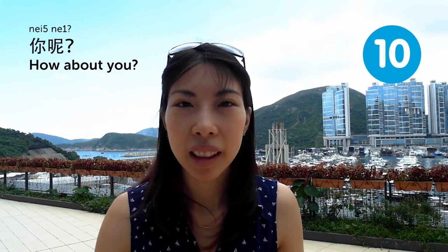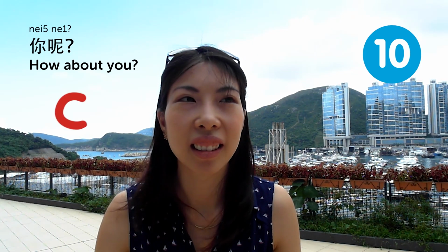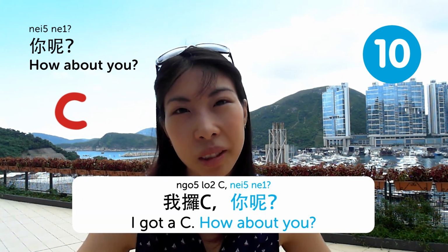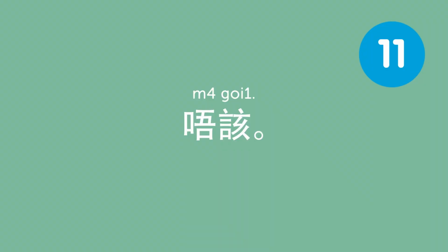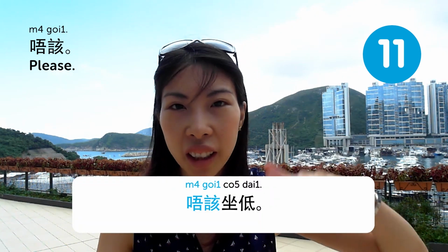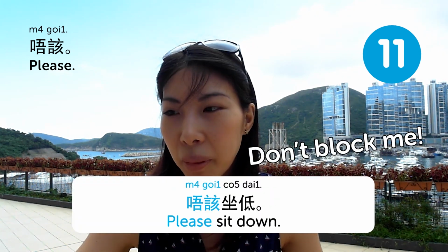In an exam, if I got a C, it's like, oh, 我攞 C， 你呢? It's like, I got a C, how about you? I got an A. 唔該. Please. If someone's blocking you in the movie theater, just tell them, 唔該坐低. Please sit down. Don't block me.